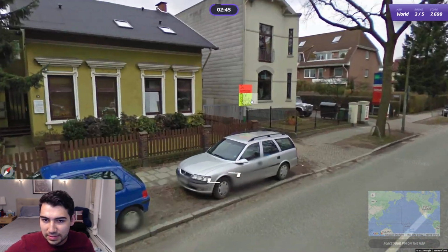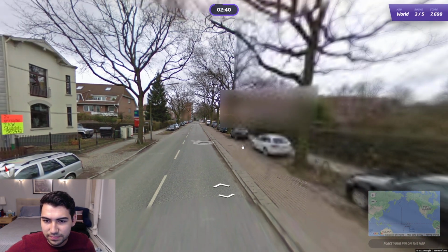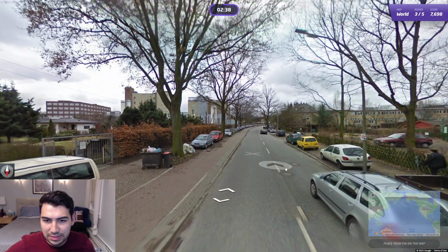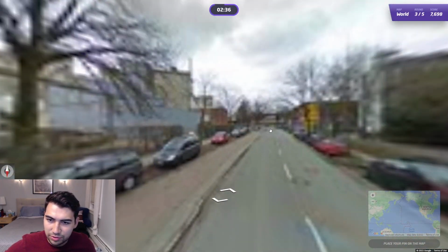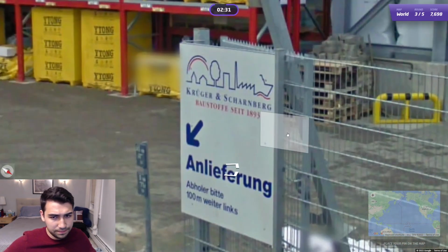All right. Well, let's see. That says Stellplatz. It almost looks German, and we have a blurred out house. So, are we in Germany? This is an interesting point. We probably are.